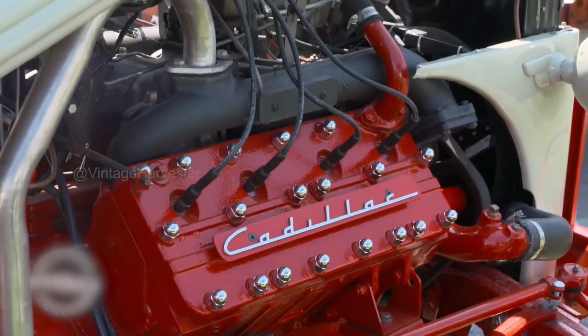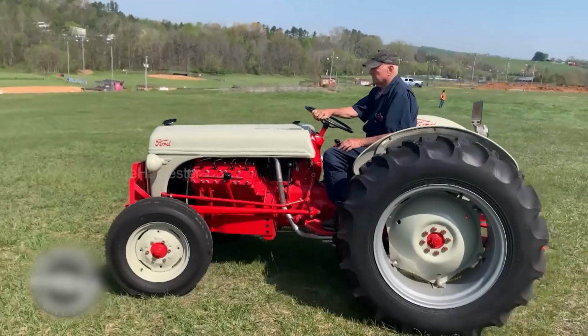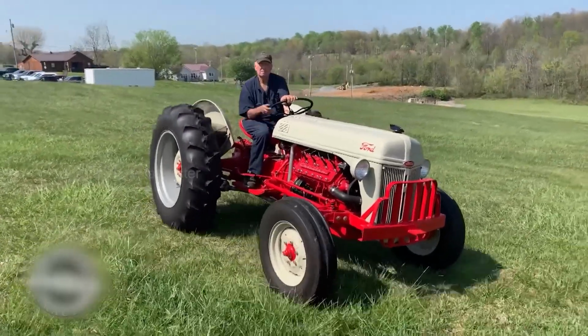Plus, that front-mounted distributor, it loved letting water in during rainy days, completely messing with the ignition system. The Ford 8N promised greatness, but left farmers cursing in the fields instead.